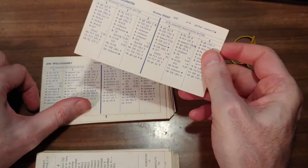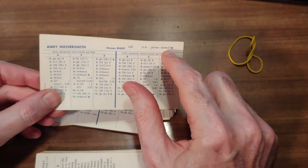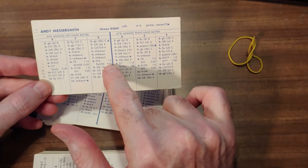New York Mets liquidated a couple guys on waivers that they acquired from other teams. Andy Messersmith, deemed to be past his prime, but this isn't that bad a card. He's a starter 7, which is nice to have. A lot of walks against lefties. I like the double fly ball. Maybe. Starter 7s are always valuable.